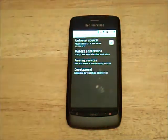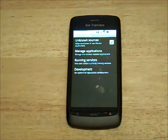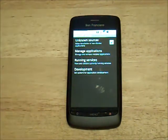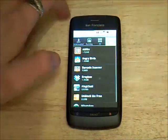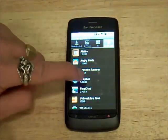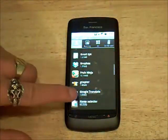What else? Oh, apps to SD. This is priceless. I've run out of space on this thing ridiculous amounts of times. That 150 megabytes gets used up so quickly. So I can manage applications. You have downloaded, running, all, and on SD card. So if I go to SD card, I have Aldiko Book Reader, Angry Birds, Barcode Scanner, Dropbox, Ping Chat, Unblock Me Free, and WhatsApp. I have all these downloaded ones.